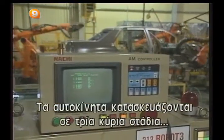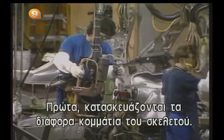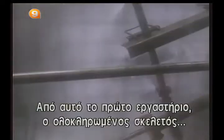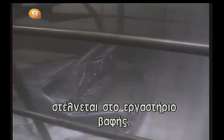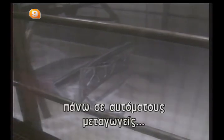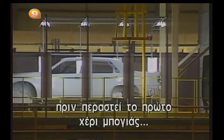Cars are manufactured in 3 major stages, each one corresponding to a separate workshop in an assembly plant. First, the various body parts are assembled in one workshop. From this first workshop, the finished body is then sent along to the paint workshop. As the body, or chassis, moves along on automated overhead conveyors, all the grease on it is removed before the primer coat is applied, followed by the finishing coats.